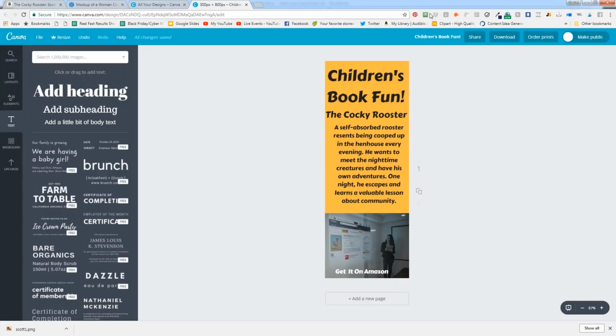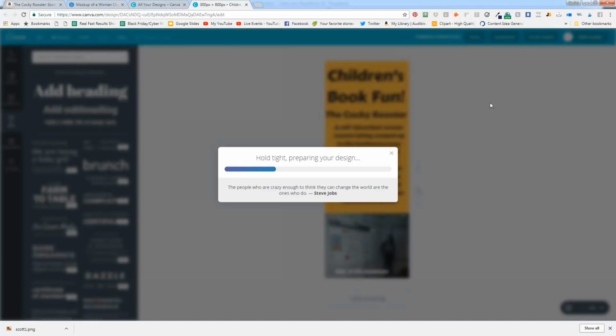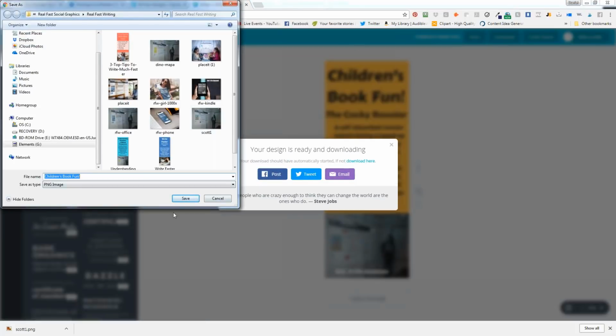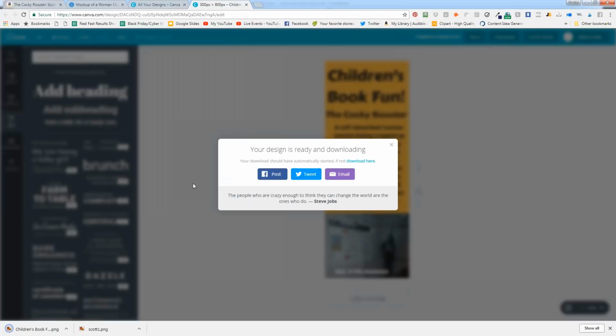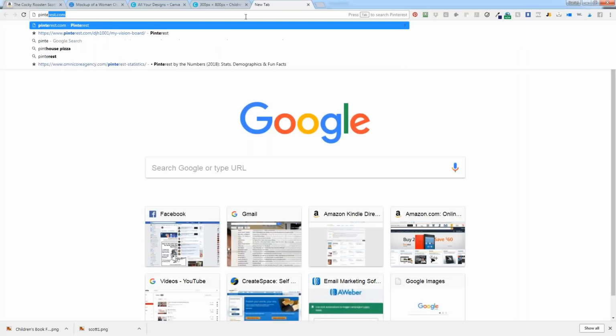Come back over here where it says download and PNG. Now it's going to download this for us. I'm going to put this in the same area there. Cool. All right. Now we're going to come back over to Pinterest, and we're going to pin this bad boy. I'm actually going to pin it directly from Pinterest, which you could do as well. You could pin inside Pinterest or outside of Pinterest.